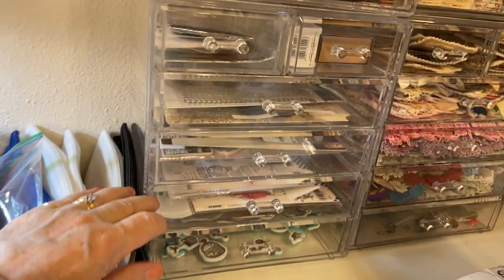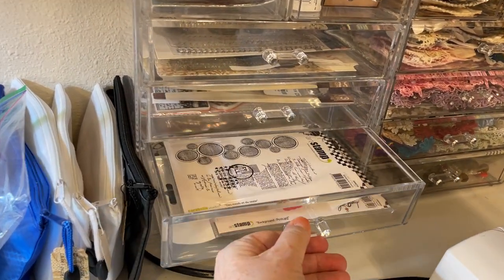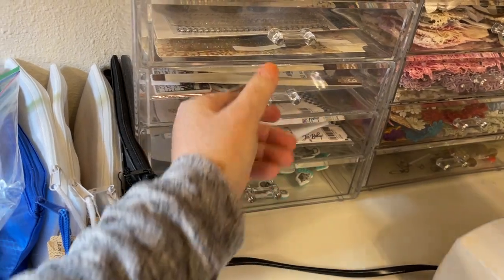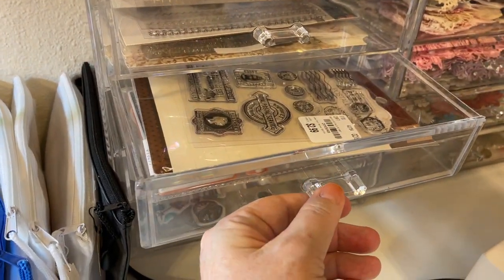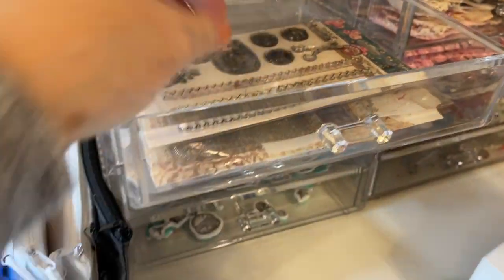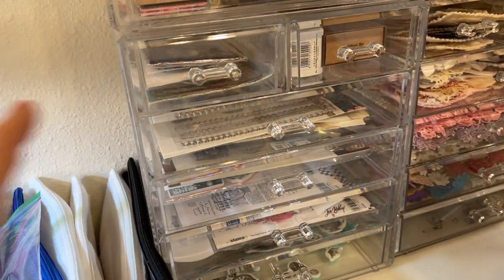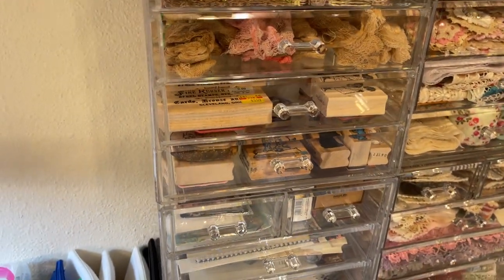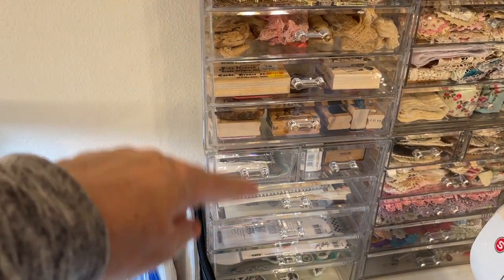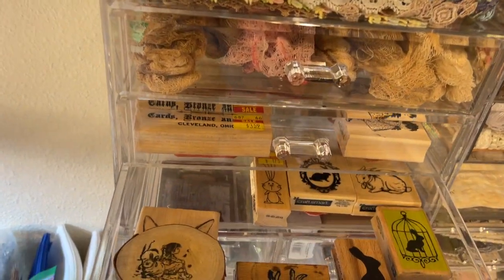And I kind of tried to organize them somewhat. Like these are kind of background stamps. These are all postal. This is my sewing one, and then a text one I use all the time. And then coming up, this is two of the units stacked. And so then coming up, I have a bunny drawer.